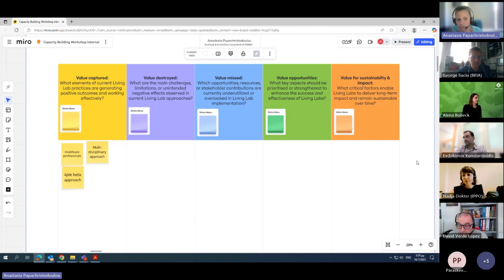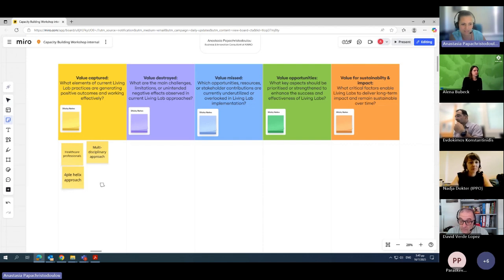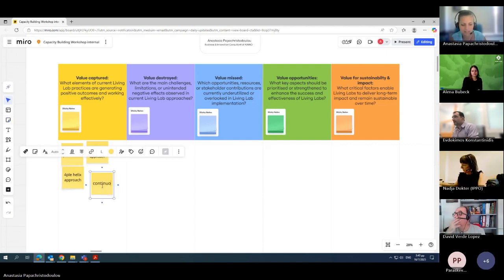Another topic is that we for sure should include the participants during the whole process of the Living Lab, from the needs identification until the end and the development of the technologies and the market uptake. So something that Lee and Nita mentioned regarding the co-creation, social value, and the continuing interaction among the stakeholders. We can also add this here.